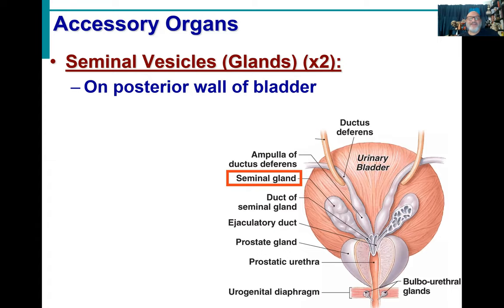Now, as I mentioned, there are three types of accessory glands. Here, this nice picture shows all three of them. We have the two paired, that's a good color, green, seminal vesicles, also known as the seminal glands, located at the posterior and inferior part of the bladder, basically right next to the ampulla of the ductus deferens. And remember, we mentioned that their ducts come together to form the ejaculatory duct. Those two ejaculatory ducts feed into the prostatic urethra, which is formed by the second accessory gland in the male reproductive system, the prostate, a donut-shaped gland that wraps around the urethra at the base of the bladder.